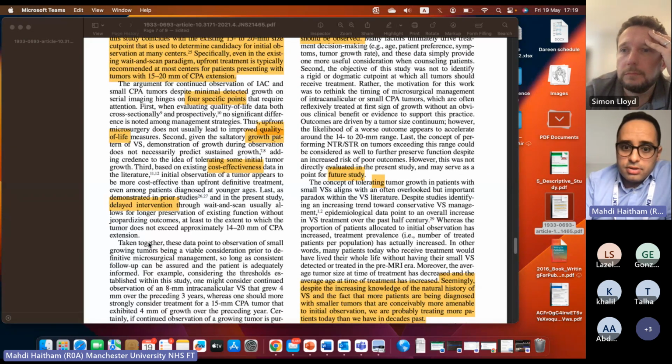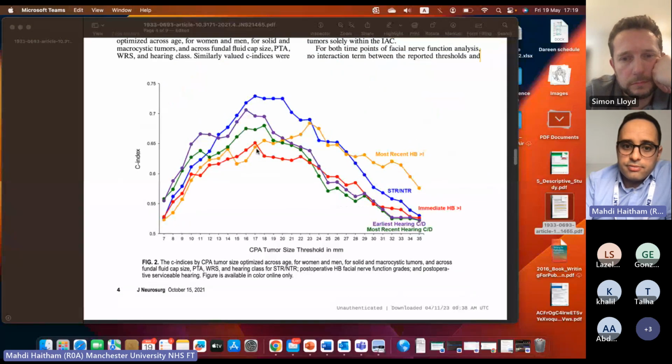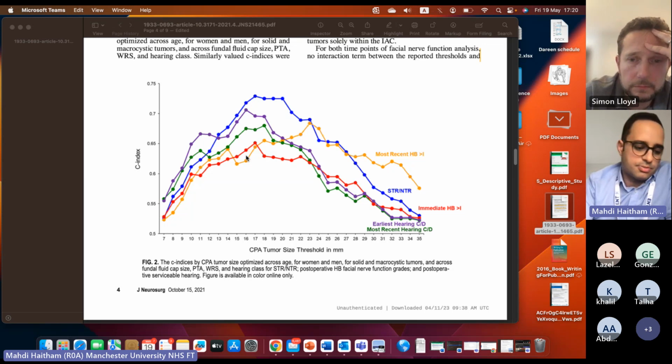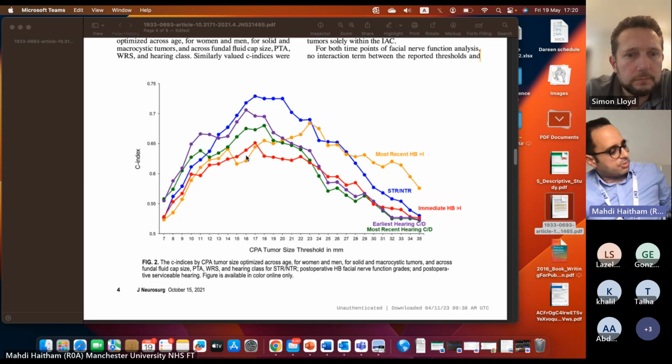So I think this curve explains everything for the size and when to consider, as Prof said, the surgical decision and deciding with the patient when to go for surgery, weighing up the risks, the pros and cons, and the quality of life after surgery. So I would recommend this paper in our practice.